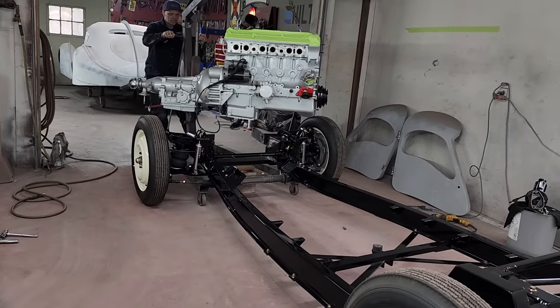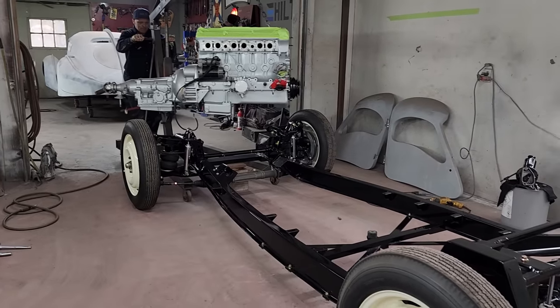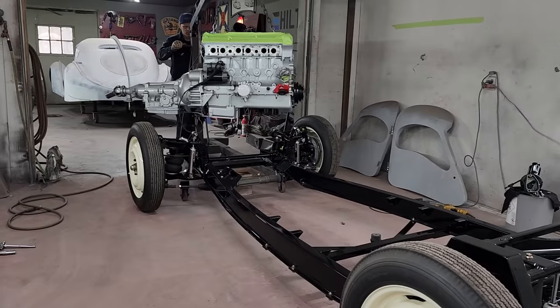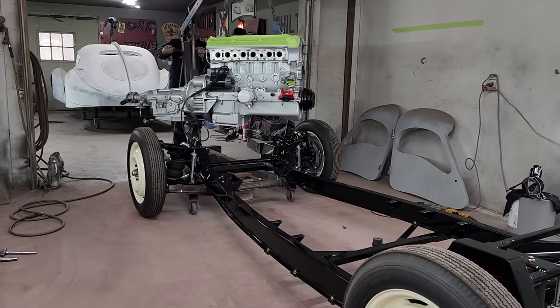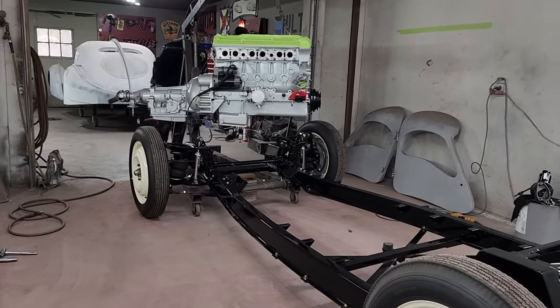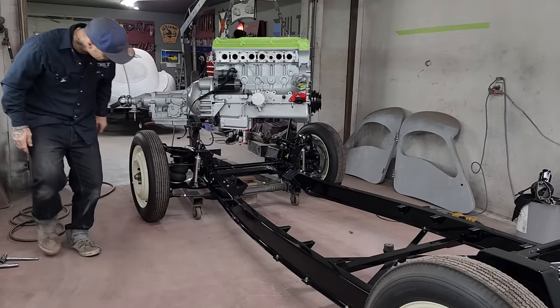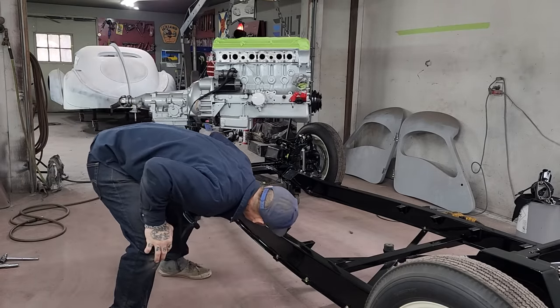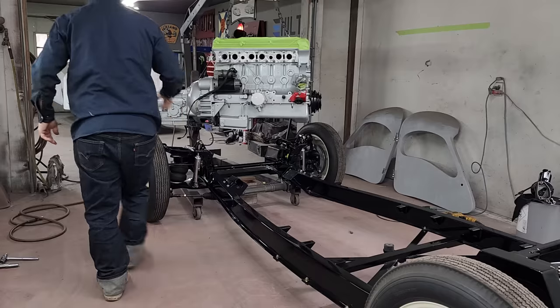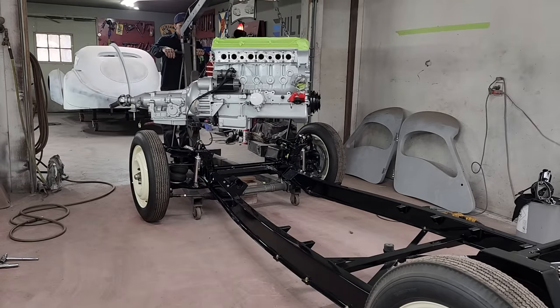For some reason, that sound scared me. I said, what the hell is that? I'm just going to get this front end over here a little bit. It should come up a bit higher. I think I'm going to hit the rack a little bit, and I don't want to hit the rack. So I'm going to go get another piece of wood and pick the front end up. I'll be right back. I'm just going to pull that out for a second.